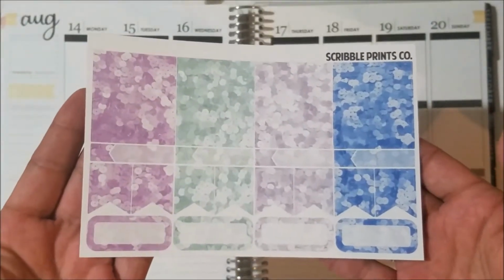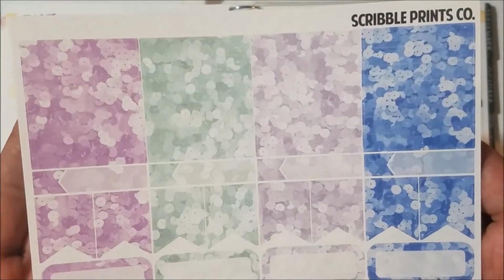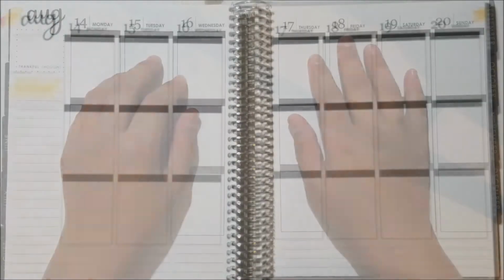And your glitter sampler. And the glitter she used was sequined. I don't know if you can see that or not, but anyways, like I said, I just wanted to show you all that before I got started.